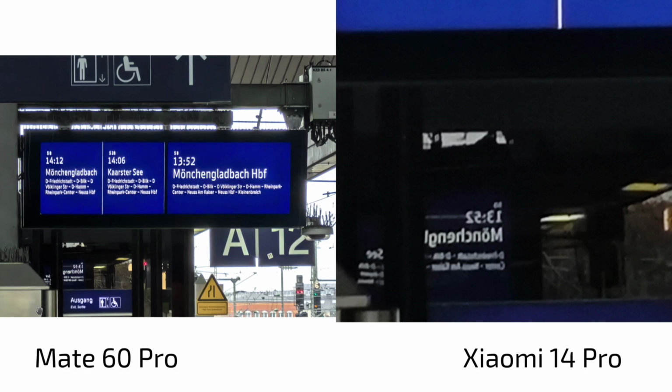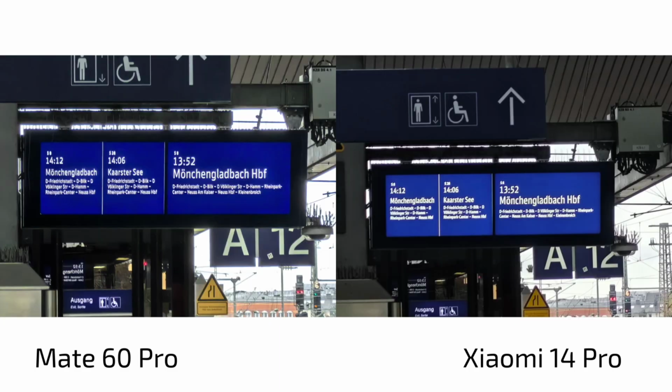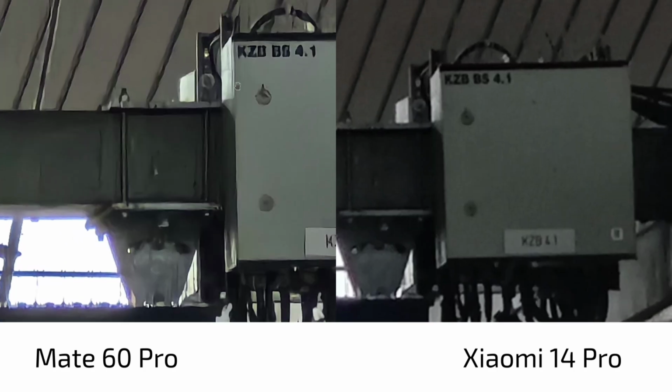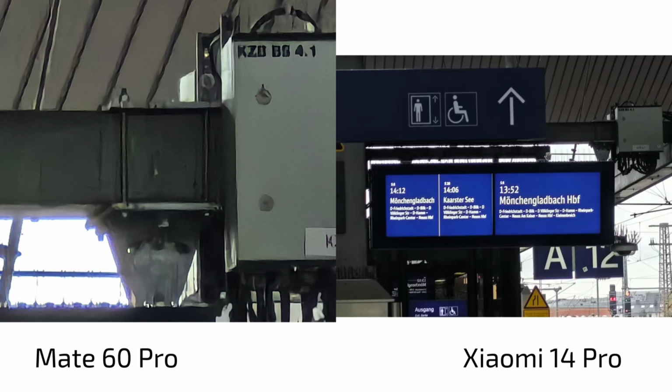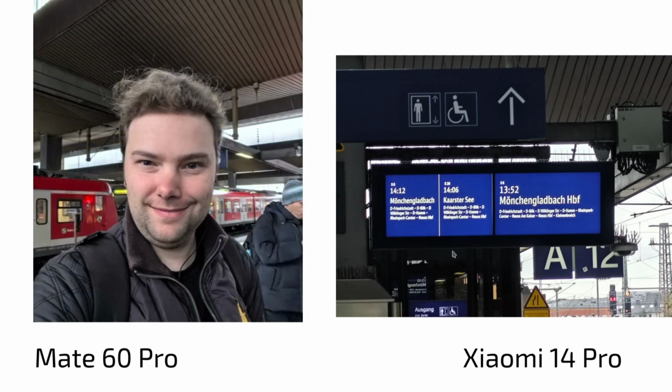And also the rest there, let's check this out. You can see it's heavily processed on the Mate 60 Pro, where the Xiaomi 14 Pro keeps it a bit more real there. So yeah, it's maybe a matter of taste there at 10 times, which one you would prefer in this case. Maybe let's call it a draw there.